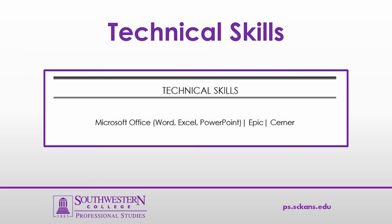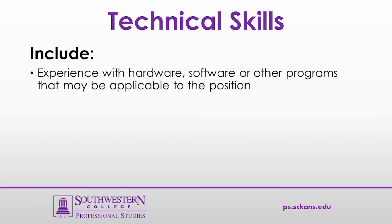Finally, include a technical skills section if the position requires them, or if your technical skills are applicable to the position you're applying for. These skills might include experience with hardware or software programs that are relevant to the position that can really demonstrate your versatility.